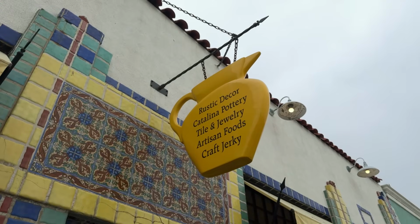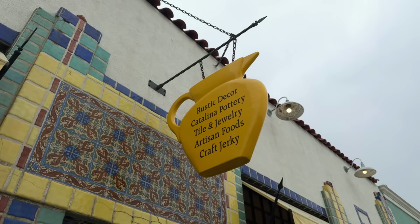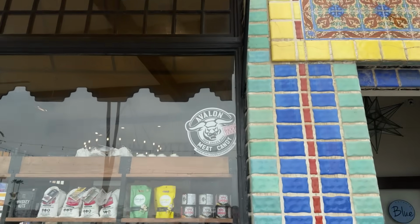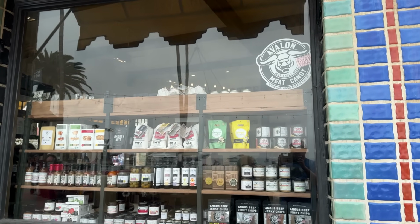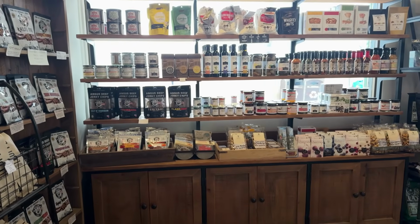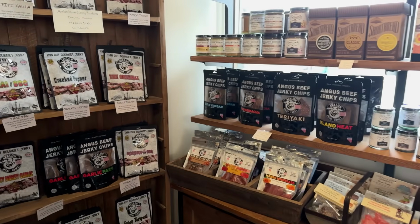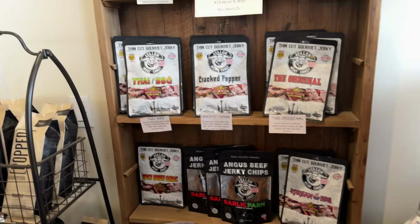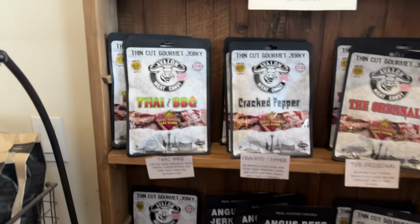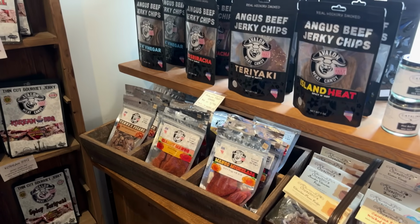Well, this looks really good. Rustic decor, Catalina Pottery, tile and jewelry, Artisan Foods, craft jerky, and Avalon meat candy. Meat candy. What is that? Oh my goodness, look at all this artisan food. Are we going to find out what meat candy is? There it is, meat candy. Where'd you see that? It's jerky. Avalon meat candy. I got it. That's pretty funny. It is. Ooh, mango. Ooh, it's spicy though.